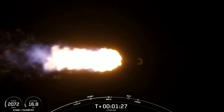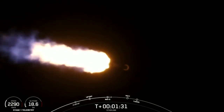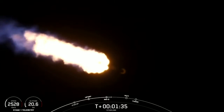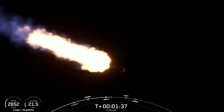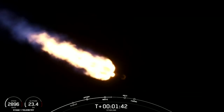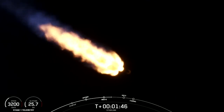Now, in about a minute, the next three events will be happening back to back. First, we have main engine cutoff, or MECO, and that's where all 9 of the M1D engines that are currently firing will shut down. And this will help slow the vehicle down in preparation for stage separation, which is event number 2. Stage 1 is following a nominal trajectory.